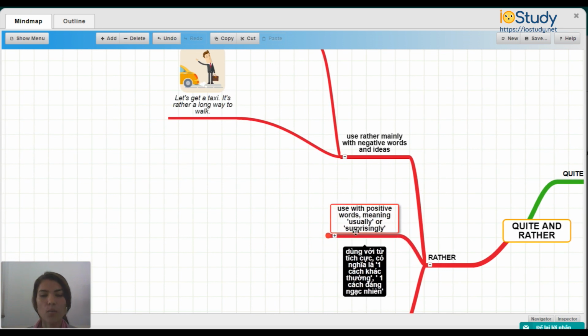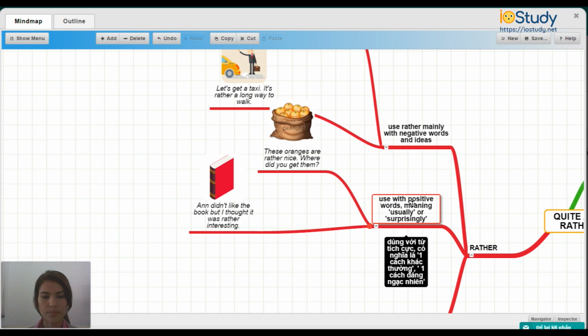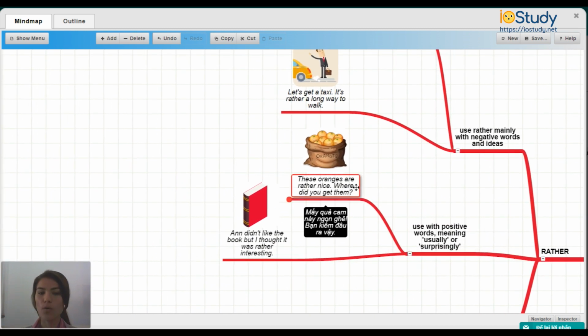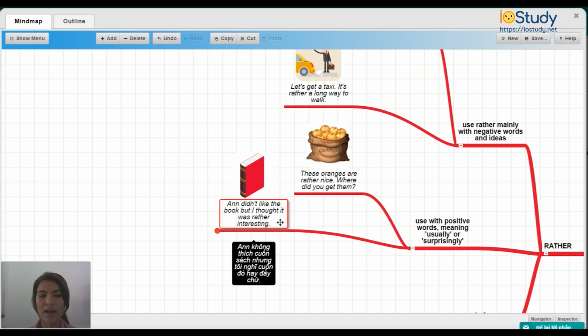Next, let's move on. We use rather with positive words, meaning unusually or surprisingly. For example, these oranges are rather nice. Where did you get them? And Anne didn't like the book, but I thought it was rather interesting. So as you can see here, we use it with positive words, meaning unusually or surprisingly.